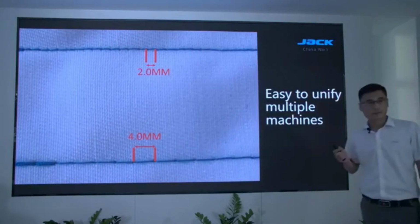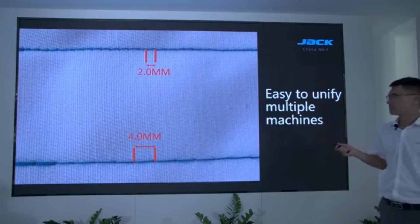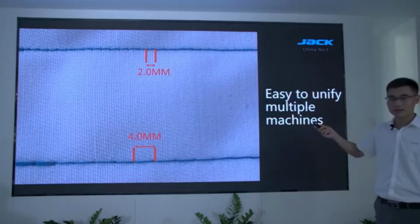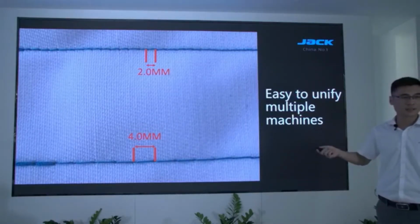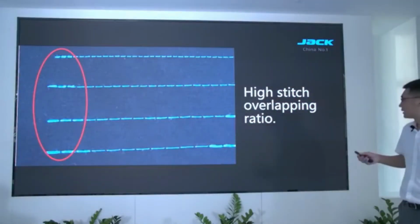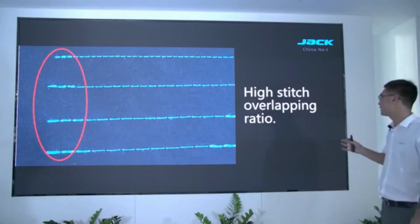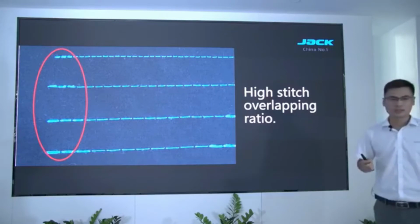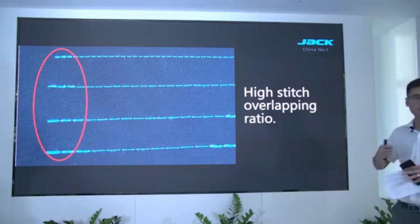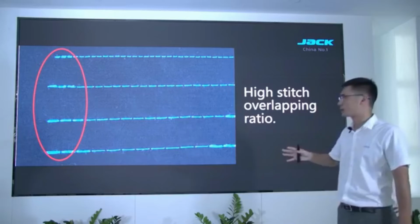Okay, this stitch length from 4 mm to 0.1 mm, adjust by you as you wish. And also, we have one function, high stitch overlapping ratio. So somebody will ask, what's its meaning? Actually, I can explain to you in easy words.